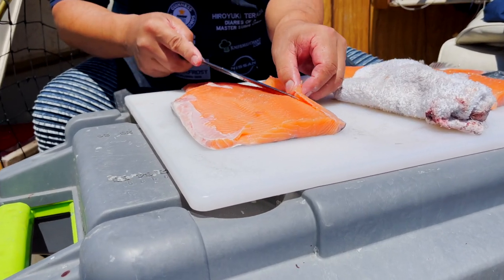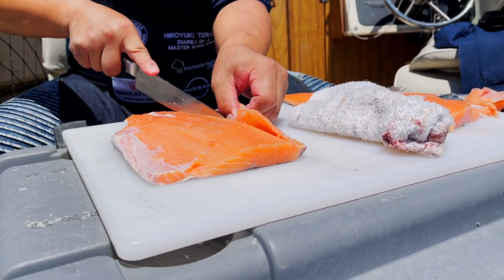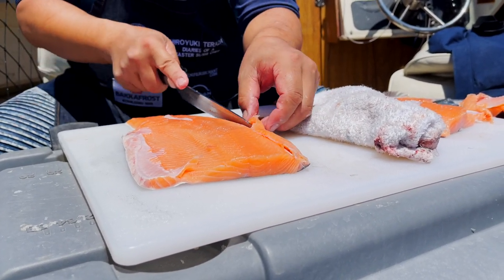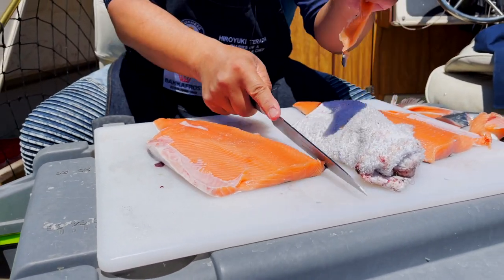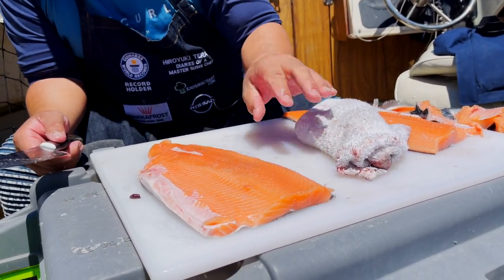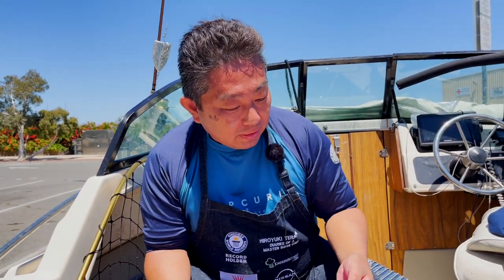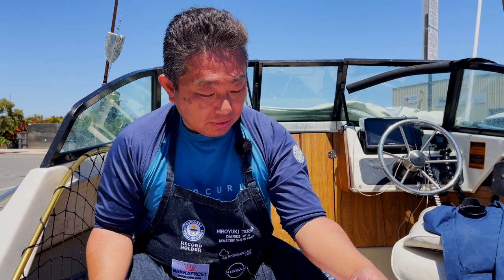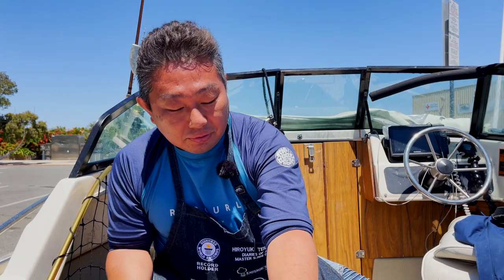Clean up this area. Basically, that's it. So they have another bone here. I'm just gonna pick it up for later. And you want to keep the belly on? Keep the belly on. Yep. So pretty much that's it. You want to pick up this thing? I'll do that at home. You good? Okay. So that's it. Easy. All right.